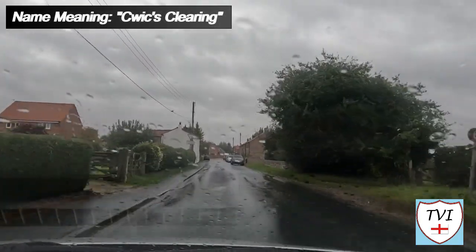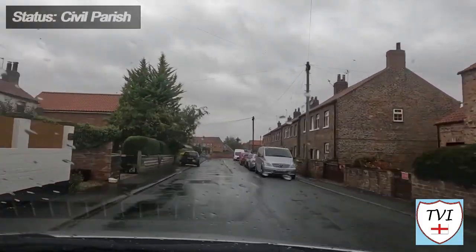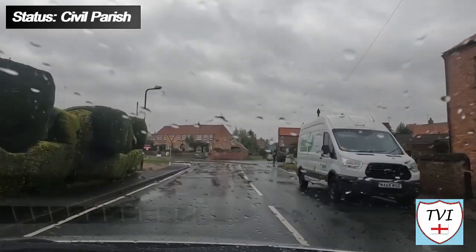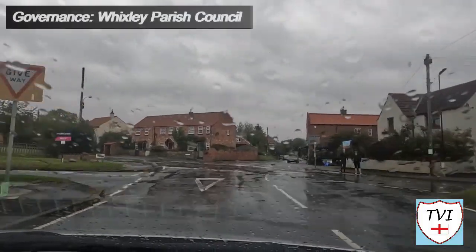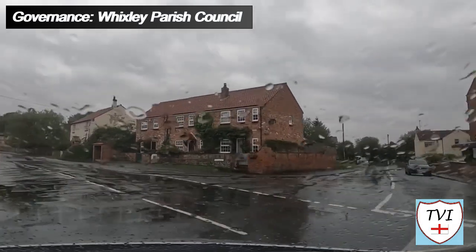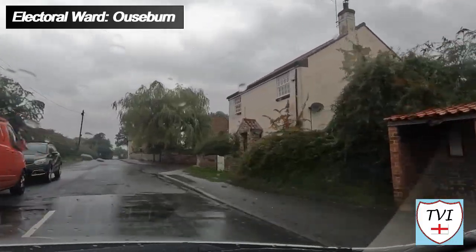Whixley, Quick's Clearing. Today in Harrogate, we come to Whixley, a large village just to the north of the A59 and east of the A1M. It lies on the route of Rudgate, the Roman road we've been learning about just recently. The Romans would have marched through Whixley when they were in Britain, because Rudgate was one of the main routes they used to get to Aldborough, or Isurium Brigantum.